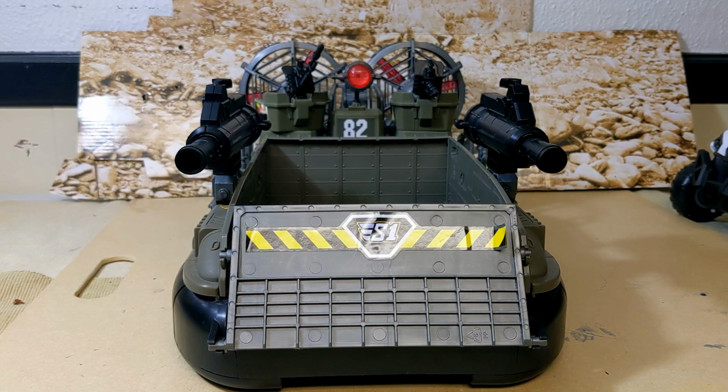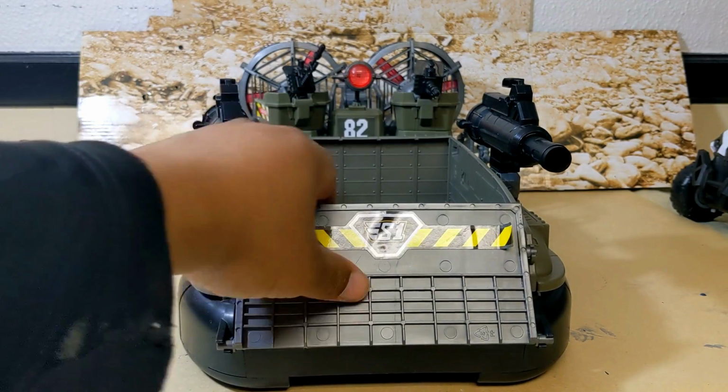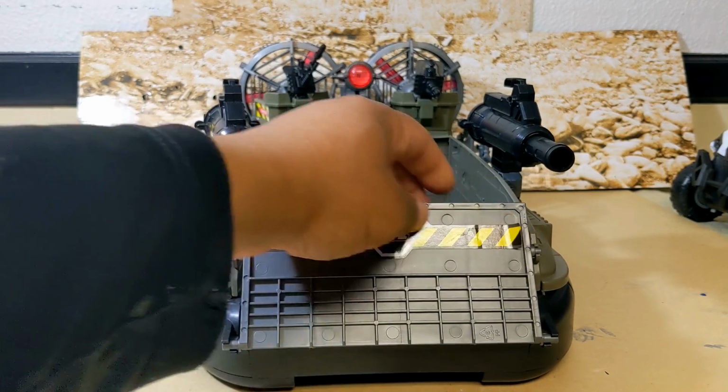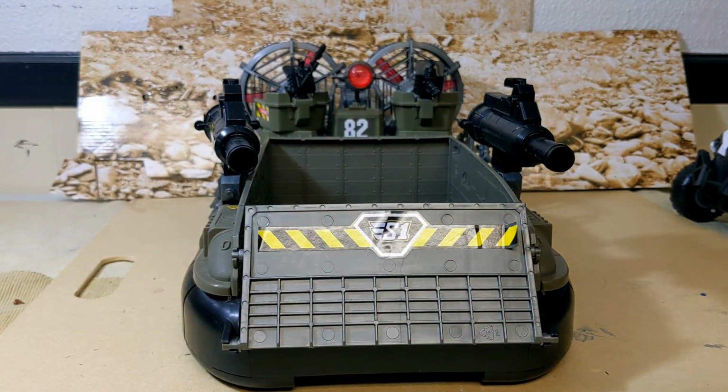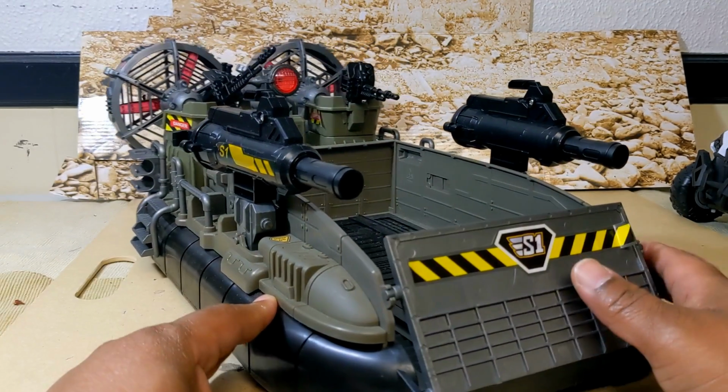All right, so I got one more I want to show you, and then I get you up out of here. All right, so I had to back up the camera a little bit because this is a big vehicle, and this is from the Sentinel 1 toy line for the 1/18 scale figures, and it's still big.